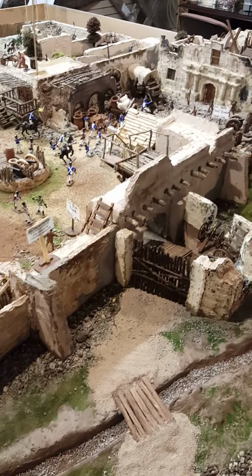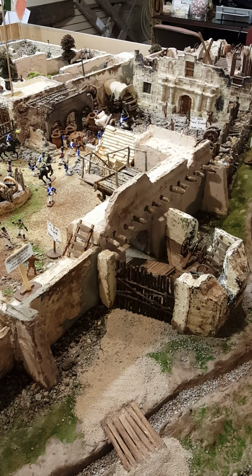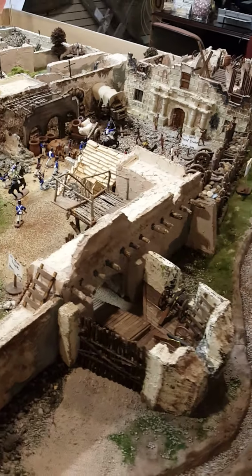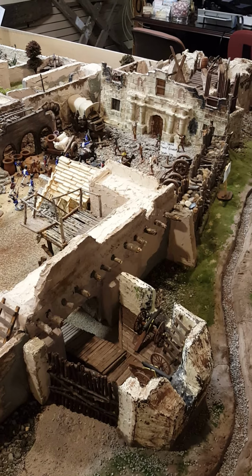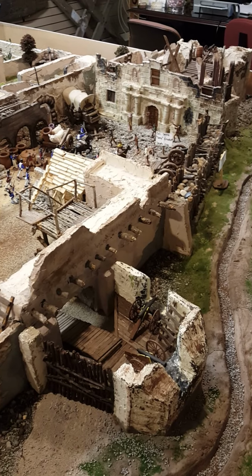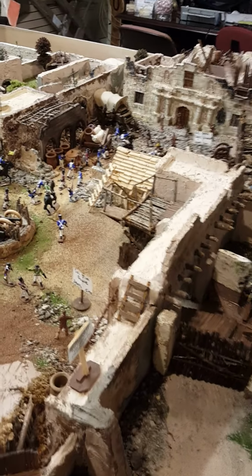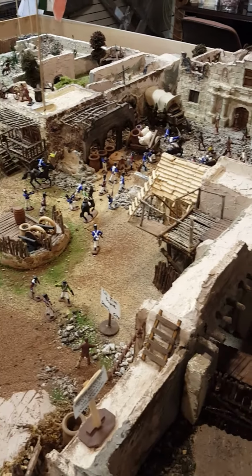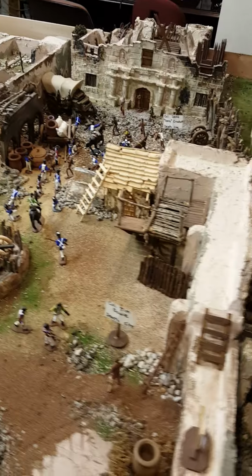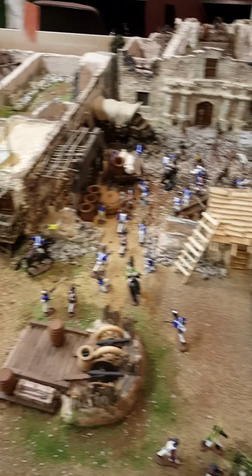All right, I figured I'd do a video since here at the museum we have a before and after model version of the Alamo. This is our version of the way the Alamo compound was in 1836. It was originally founded in the 18th century as a Roman Catholic mission and a fortress compound, and then later was the site of the famous 1836 battle between the Texans and Santa Anna and his Mexican army.